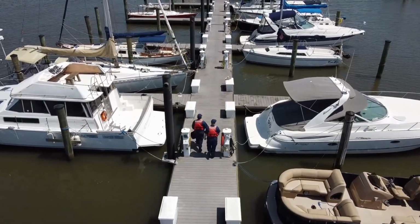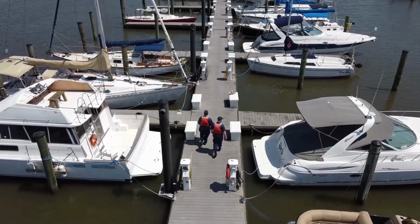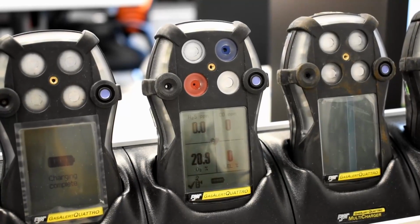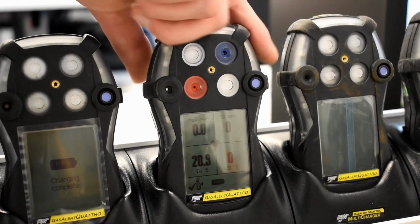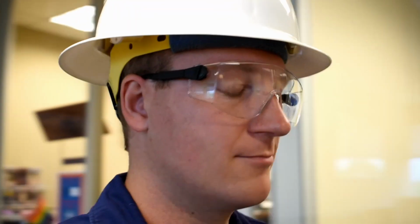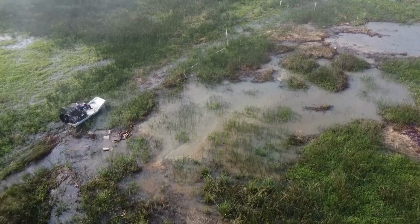It is very important for us to learn scientific information about chemicals to understand how to keep people and the environment safe. We also have to make sure everyone is wearing the right safety gear. We carry devices called four-gas meters, which alarm when there are harmful chemicals or not enough oxygen in the air. We always have gloves, safety glasses, and hard hats if there are things overhead.